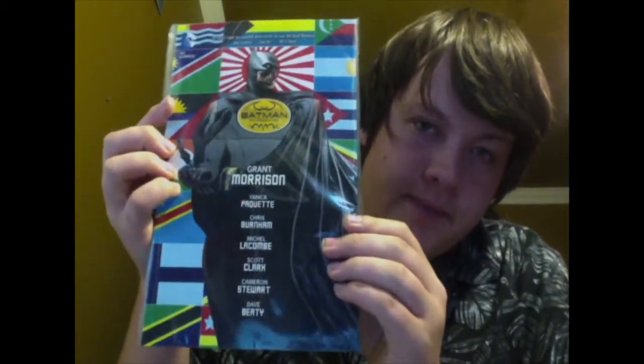Okay, now we're going to go to the more recent stuff. So, also at Third Planet, got Batman Incorporated paperback. Really excited to read that. I'm surprised I've never read it.